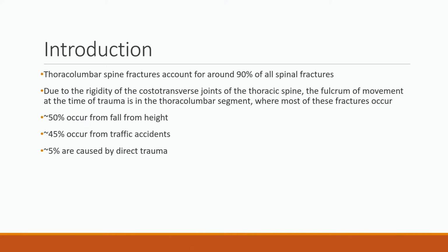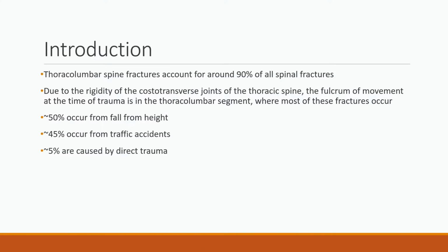So thoracolumbar spine fractures account for, some would say, about 90% of all spinal fractures. Of that number, most occur from fall from height, although in my experience it seems like more come from traffic accidents. Either way, it's pretty close, and those are the overwhelming majority.